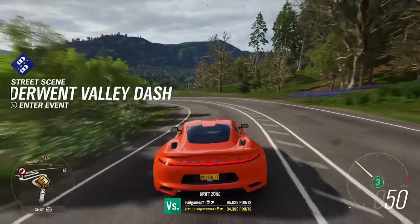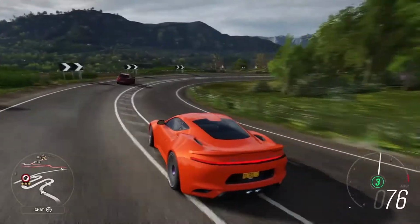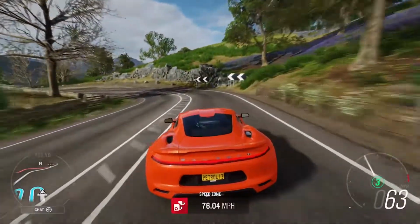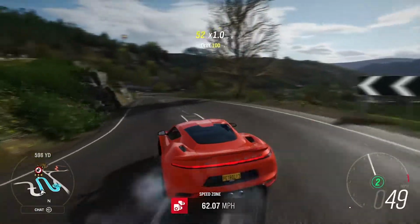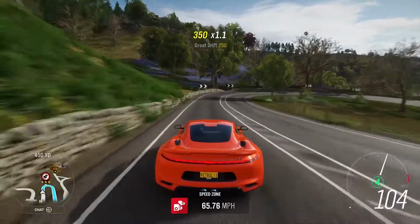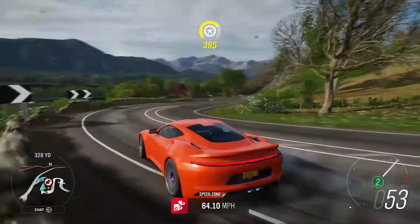But it's always fun to put an insane tune on for the sake of it and then take it immediately off again. Yeah, I'd either have it like this or stock. I'll probably end up making it stock because I actually think it drove slightly better before I did this. Wants to slide, doesn't it? I suppose 800 horsepower rear-wheel drive, it's going to want to slide, isn't it?